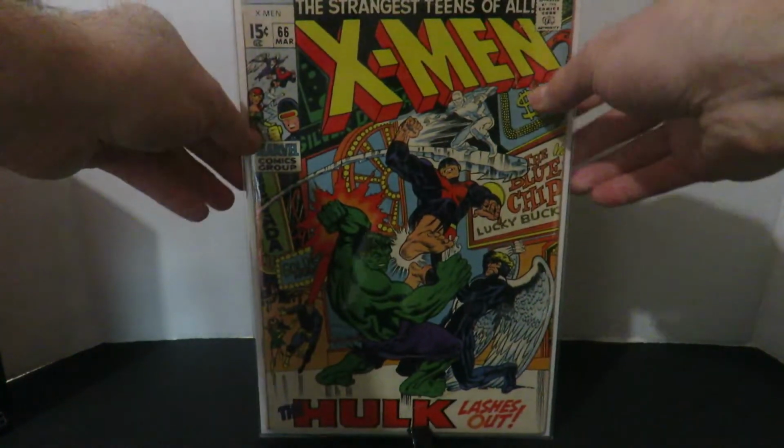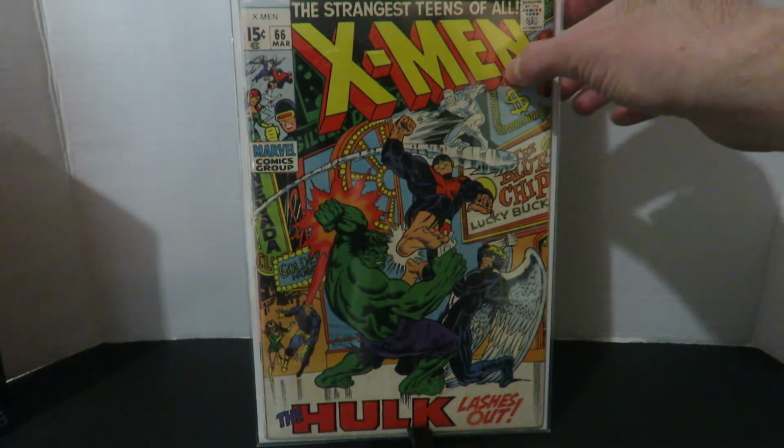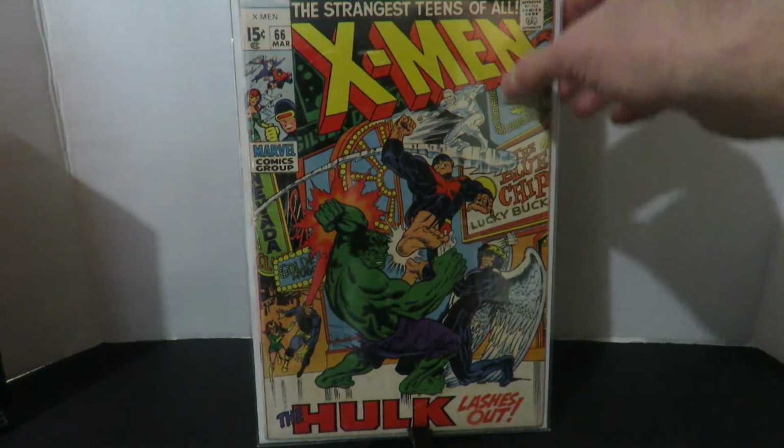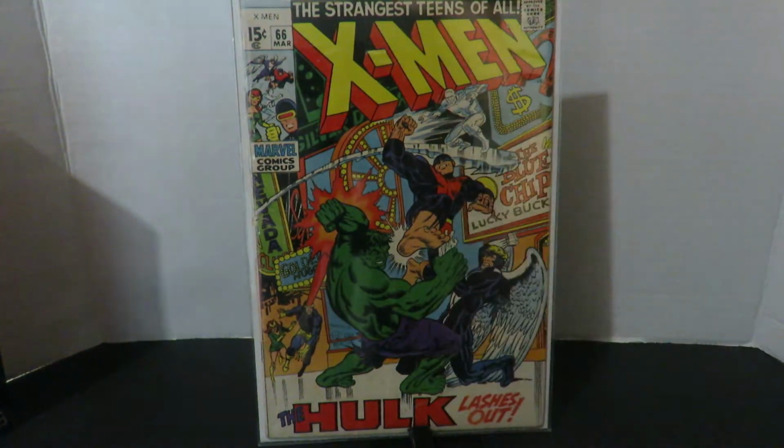And then here we have X-Men number 66. Fighting the Hulk. I mean, come on, how cool is that? Really good. It's not your greatest book. There's damage in the spine. I think there's a big cut here on the cover that you're not able to see. But you know what? $15. I mean, come on, pretty cheap. Number 66, really good. I'm trying to fill up my run of X-Men, and this was a gotta have. I'm certainly gonna get another one, with no cover damage, but in the meantime, yeah, this is great.